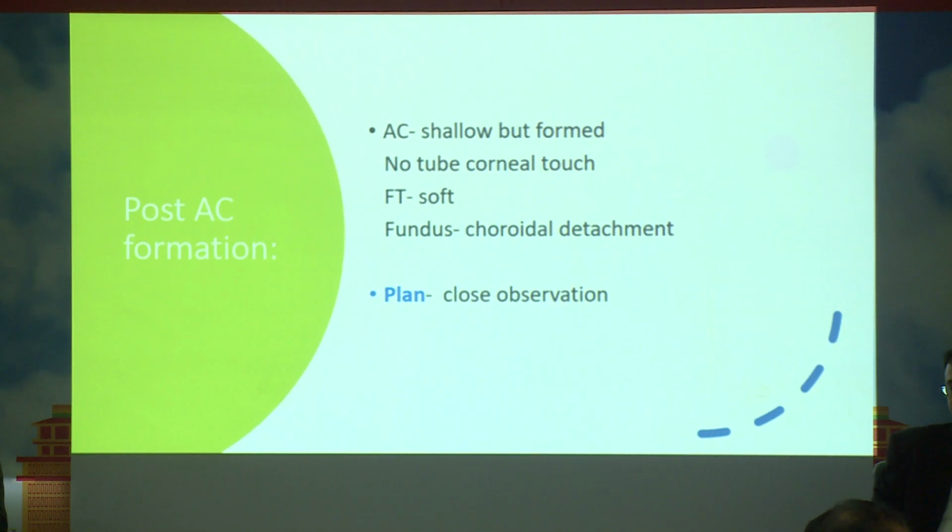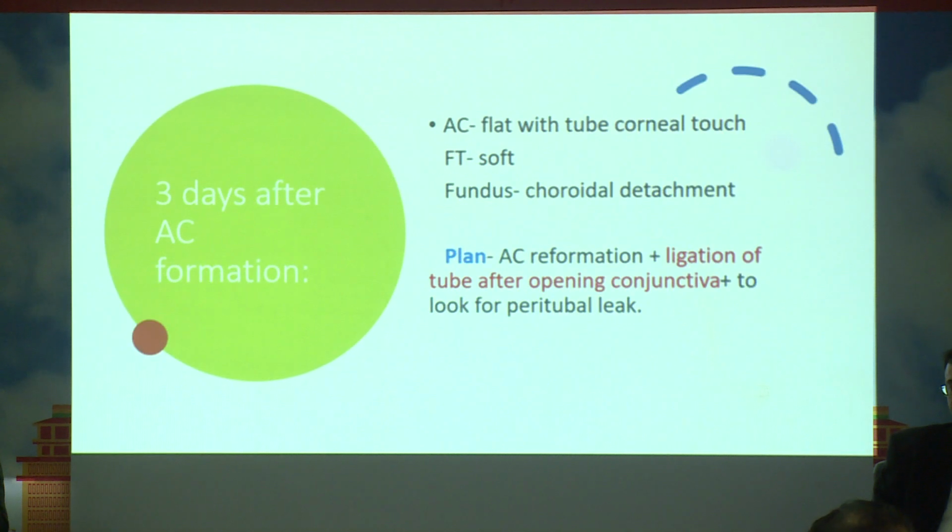So now we planned on closely observing this child. Three days after the AC formation, however, the AC was once again flat and there was tube cornea touch. Finger tension was soft. Choroidal detachment still persisted. So we planned on AC reformation again, but this time with ligation of the tube after opening the conjunctiva and to look for peritubal leak.